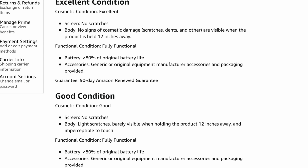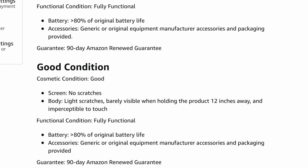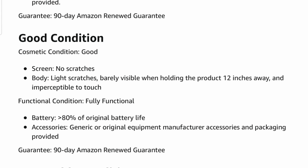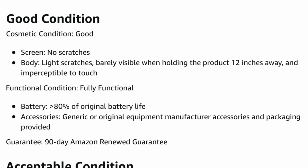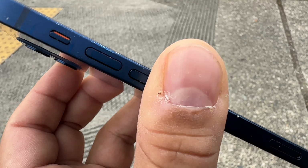These again are pre-owned products that have been professionally inspected, tested, and cleaned by Amazon qualified vendors, but it's not certified by Apple. And the product is in good condition. That means the screen has no scratches, but the body may show light scratches barely visible from 12 inches away. And of course, the battery still has to exceed 80% capacity. Well, my battery's at 88%, and for a phone that came out in 2020, that's not too bad. The scratches are definitely visible from further than 12 inches away. Having said that, they're not that bad. And of course, I'm putting mine in a case.